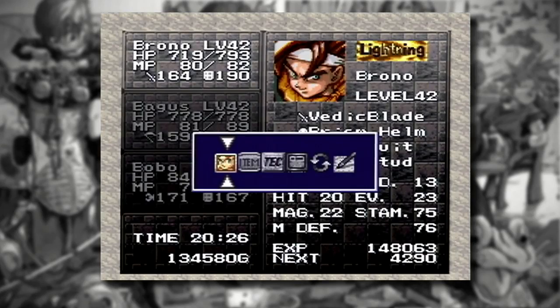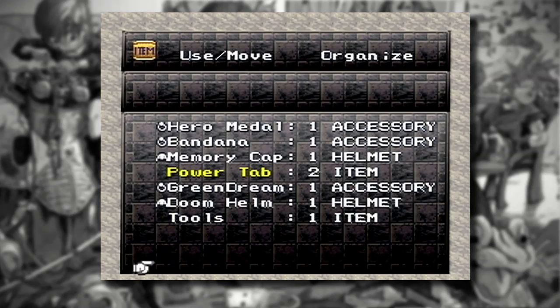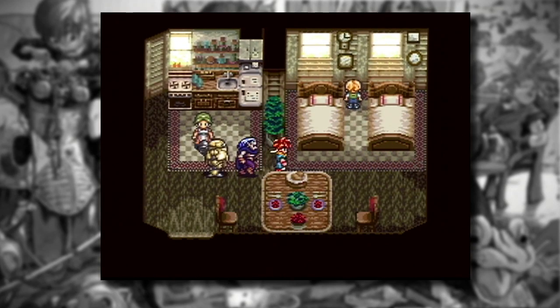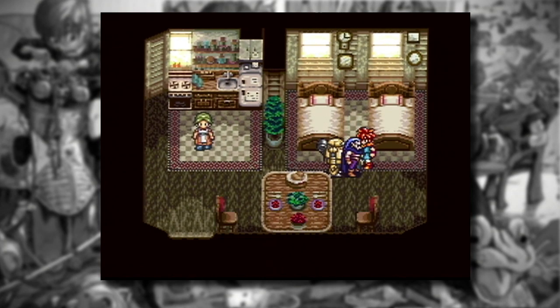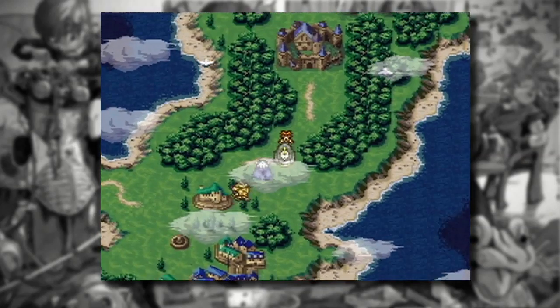Talk to her again. What do we use the tools for? What are the tools? Nothing. Item. Zero information. Okay. Well, I don't know if that's helping us, but... Right. Got it. Carpenter. You know, maybe... What? You know what? We're gonna go back to this damn castle. Or whatever they're calling it. Ruins.